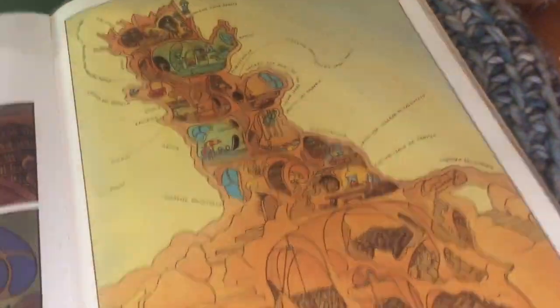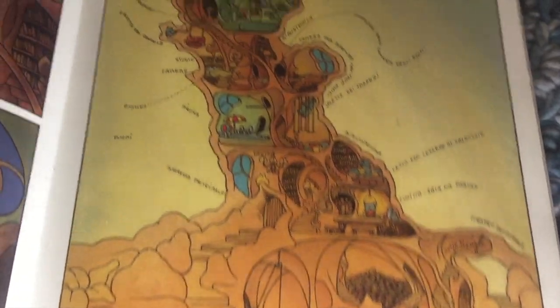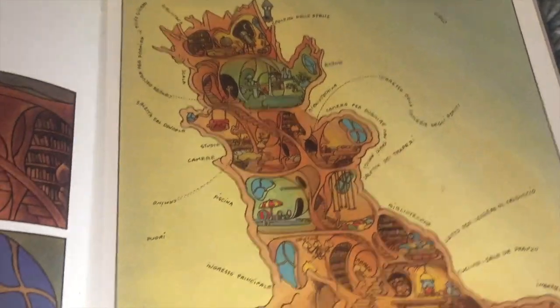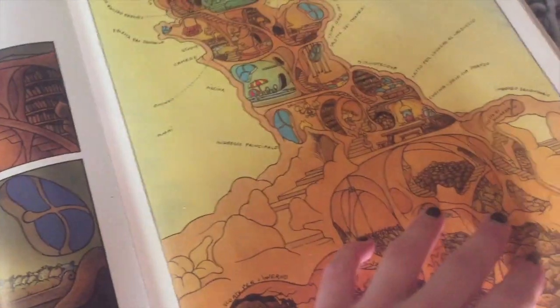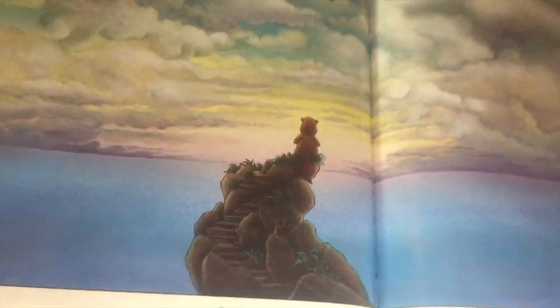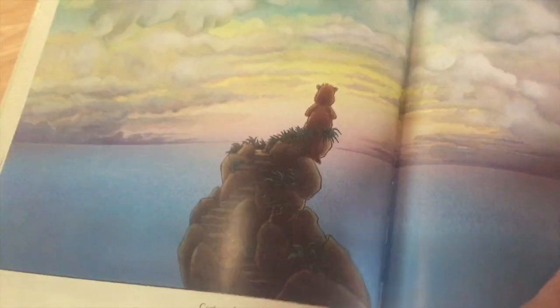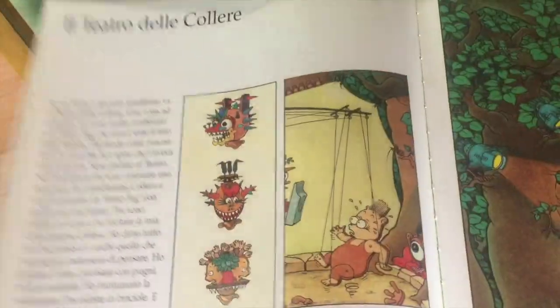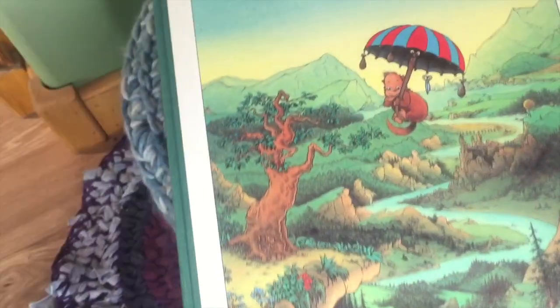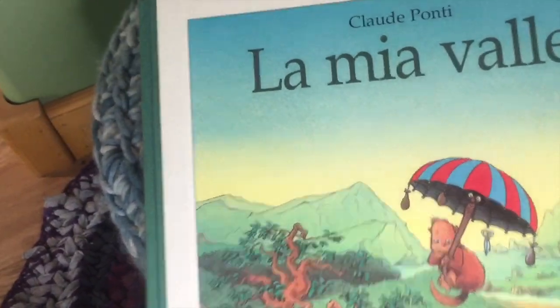Hold on. Look at this. It's in Italian, because my family's Italian and I speak it and stuff. But it's just, dude, these cute little guys. And it's so detailed and so creative. It's called La Mia Valle. It's by, I don't know, that guy. If you want to look it up for yourself, but it's wonderful.